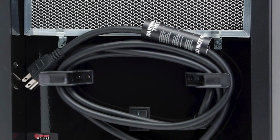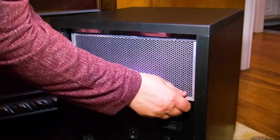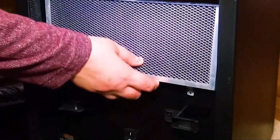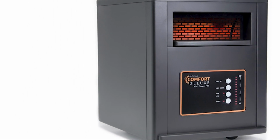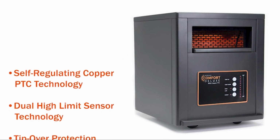The Easy Cord Wrap makes storage a breeze, and the washable pre-filter traps any dust or lint. Simply remove and rinse the filter with water as needed. Be sure it is completely dry before reattaching it to the heater. The Air & More Comfort Deluxe, compact, powerful heating for rooms of any size.